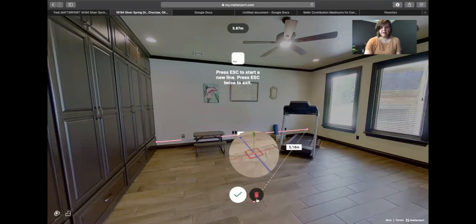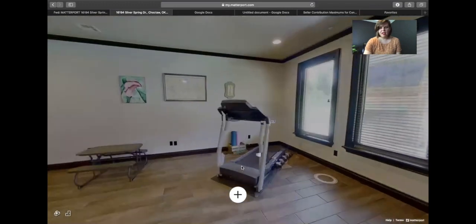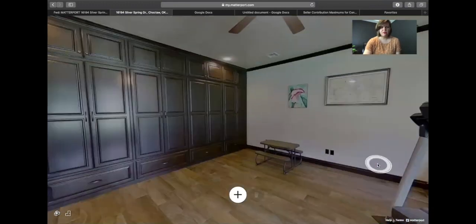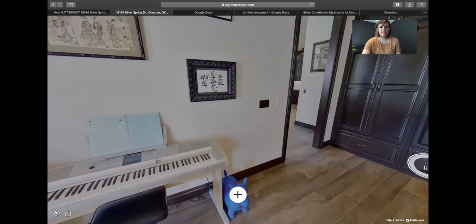All right, to get rid of this, just hit delete. And I'm going to take you a little bit further in. So these windows are so nice and big, and they actually open to that extended patio. And then you can see the full range here of the cabinets that they put in this space. One of the cabinets does actually have bars in it, like to hang clothes. So this could be a bedroom. If you really needed it to be a bedroom, it absolutely could be. You can see this other wall here too.